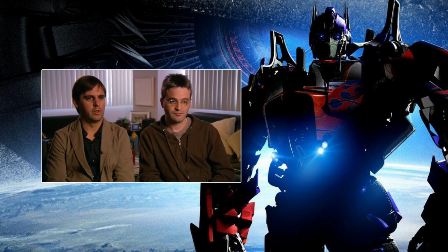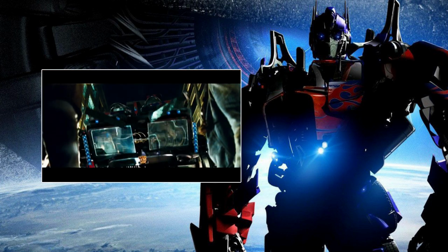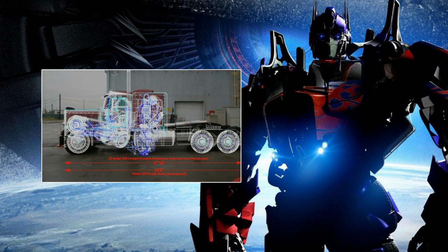Alex and I decided we were going to try to avoid mass shifting, as we call it in the fandom. When Optimus Prime transforms from a truck into a robot, you want it to feel like it's the same size truck going into that same size robot, and that there's no cheating going on.